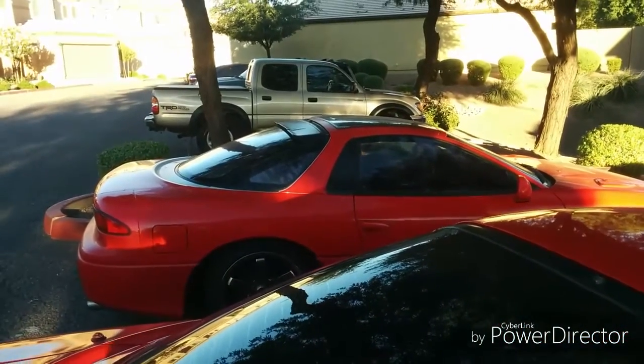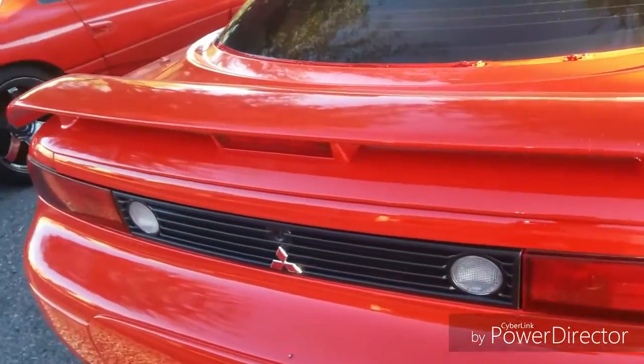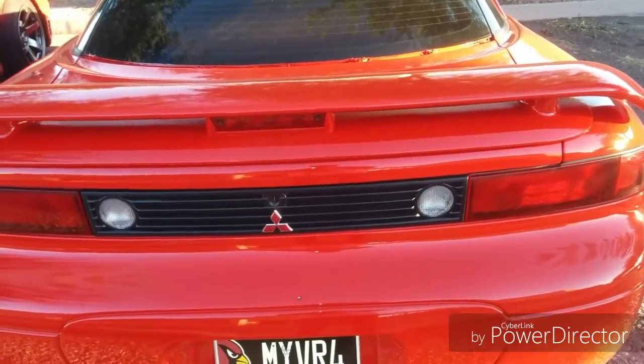This has a full cover, whereas mine are only like that back piece. And then he has an active aero exhaust with a 99 rear garnish. Now mine has the GTO garnish. This one was exclusive only to the 99 models.